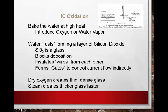Integrated circuit oxidation is a process in which the wafer is baked at a high heat and either oxygen or water vapor is introduced. The wafer rusts, much like a metal pipe in your backyard would rust, forming a layer of silicon dioxide. Silicon dioxide is a glass. It blocks deposition of materials into unwanted areas. It insulates wires from each other, and it forms gates which allow control of large currents with small voltages.